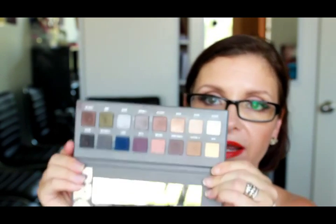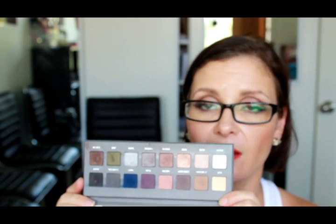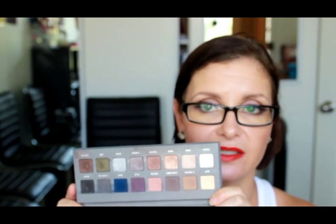And then you have the Lorac Pro 2, which has a lot cooler shades and also some rosy shades as well. Pops of colour as well. Same thing, we've got a row of shimmers and a row of mattes. Both beautiful palettes. They retail at $82.99, so $83.